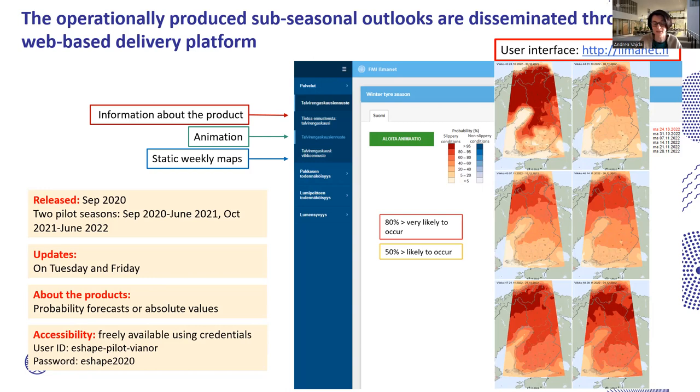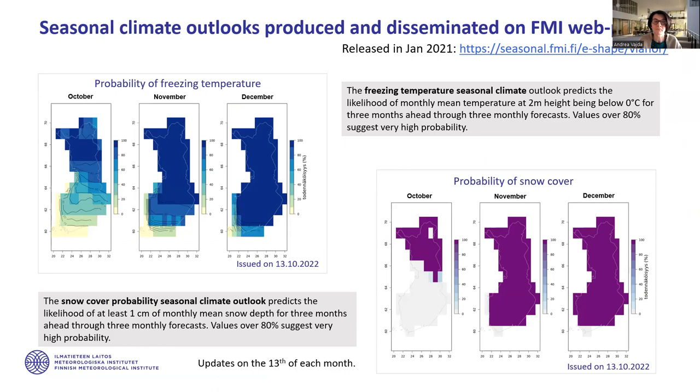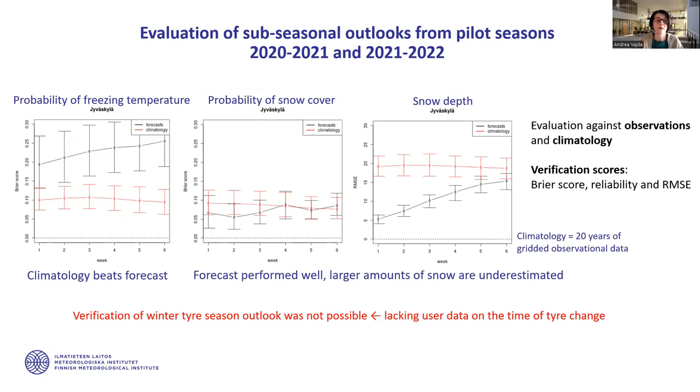As for the seasonal outlook, as I mentioned, we ran those on Wikio, and then they are disseminated on the FMI web portal, and this part of the service was released in January 2021. We provide a seasonal forecast for 3 months ahead through monthly maps, and the forecasts are updated every month. Also in this case, a description of the products and advice on how to interpret the products is provided.